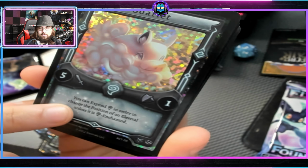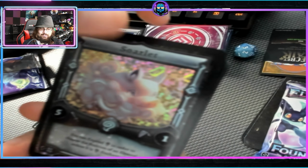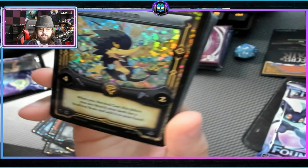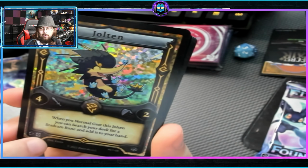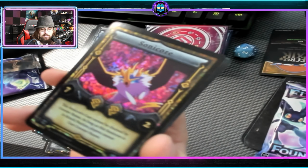Sorlets. Look at it. It's so cute. It's a cute little piggy. Oink, oink, oink. Jolton. How adorable. That's wholesome. That's a wholesome little creature.